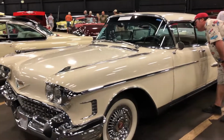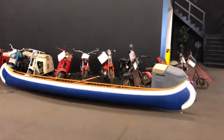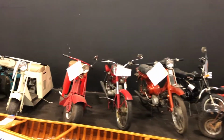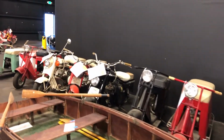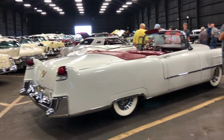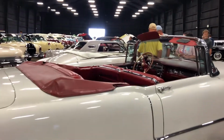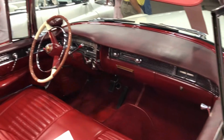Really nice looking. We have a canoe here. Kind of a funny thing to see at an auction, and also more of those older motorcycles and mopeds. Wow, they have a lot of them. And another Cadillac. This one, obviously a convertible. Really nice looking red.